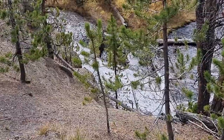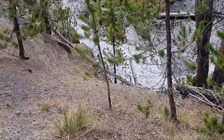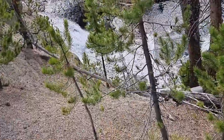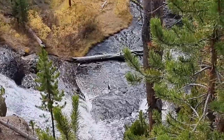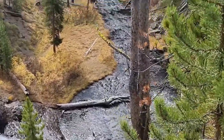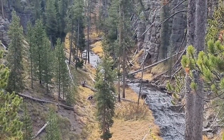Shortly after I crossed the river there, a little bit of a climb, and I can see where the river goes down into the valley and downstream all the way.